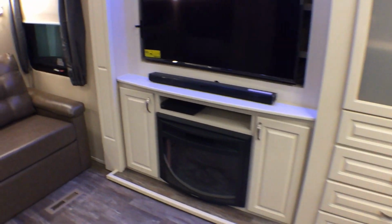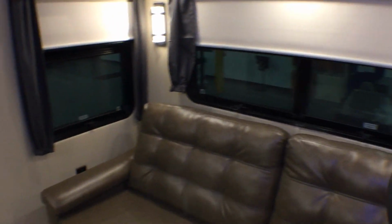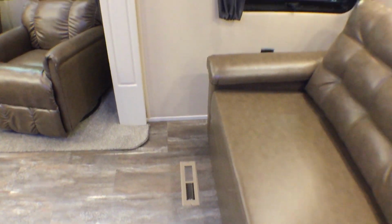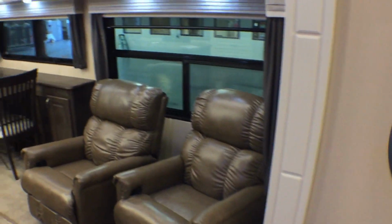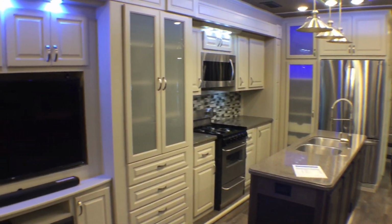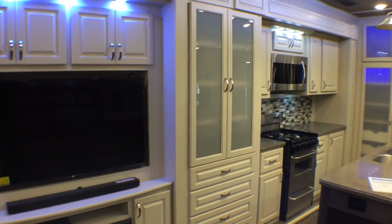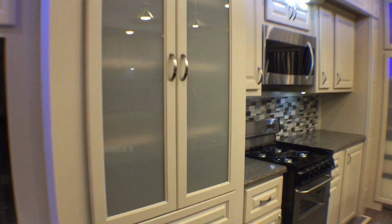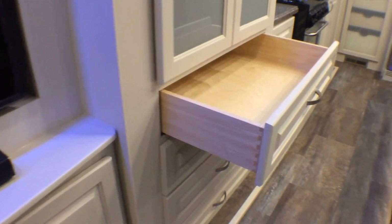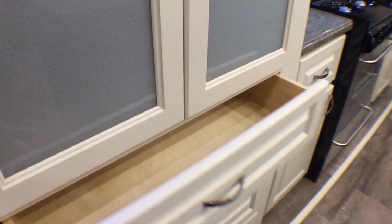Beautiful fireplace area. So very similar in this area to a lot of our other floor plans. This one comes with the Arctic package. But in the kitchen area, you've got quite a different look. Very nice and sleek. Of course, all the drawers, like we always do, are dovetail, soft close, all maple hardwood.